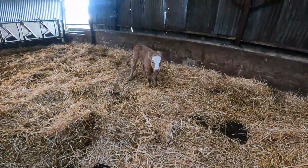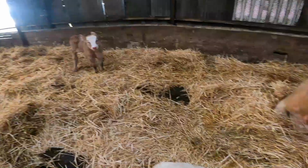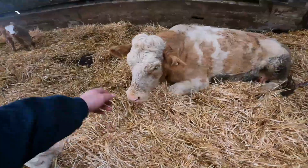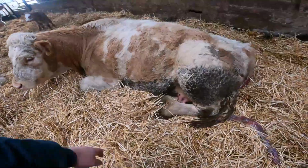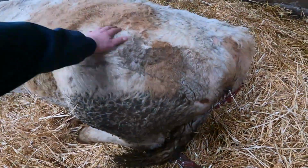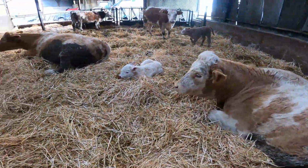And there's the lad from the other day. He's flying it as well. Look, a big stretch. And this heifer we actually had halter trained, and she's extremely quiet. Now she's maybe a little bit uneasy today because she's after calving.